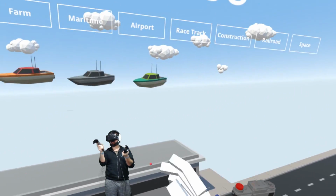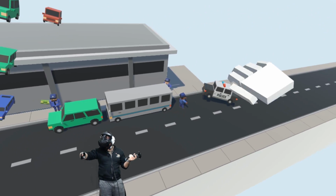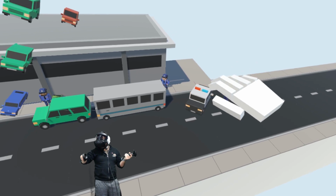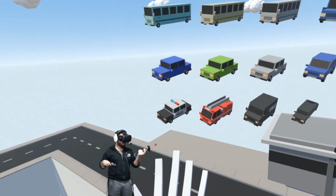Let's see here. Any taxis? I need a taxi really bad. Ah, police vehicle. Yeah, police vehicle's here. He's blocking off this section here. Maybe this guy goes in front of it like this, but that's keeping the people safe. Keeping the people there. Okay, okay.